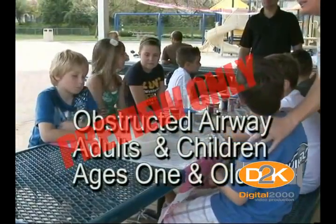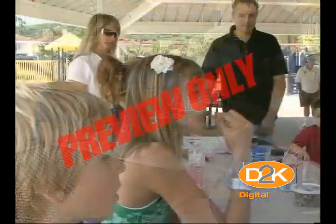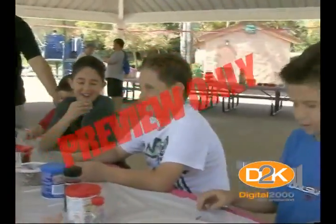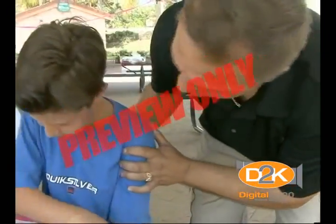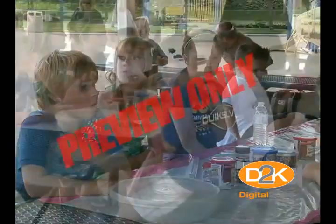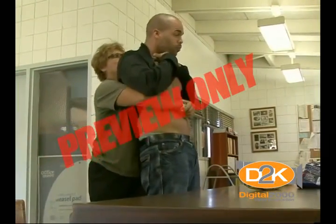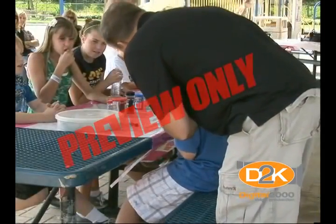Obstructed airway for adults and children for ages 1 and older. In the United States, thousands of people choke to death annually. By knowing a few simple techniques, you can prevent a choking situation from being fatal. The best treatment to dislodge a blocked airway is to let the patient cough it out. A person truly choking cannot breathe, cough, cry, or speak. Most people that are choking will grab their throat. This is called the universal sign. Your immediate recognition and actions could save this person's life.